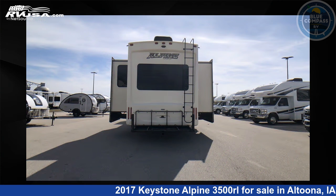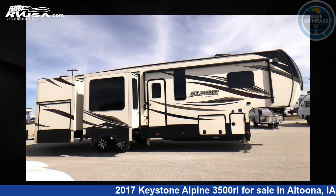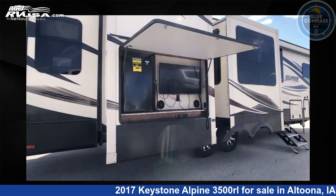This used Keystone is 39 feet 0 inches in length and features sleeps 4, slide-out, and 66 gallons fresh water capacity. The floor plan layout of this fifth wheel features front bedroom, kitchen island, outdoor entertainment, outdoor kitchen, rear living area.